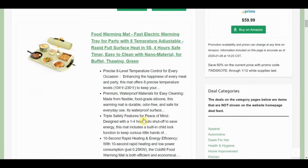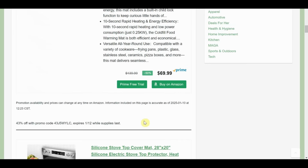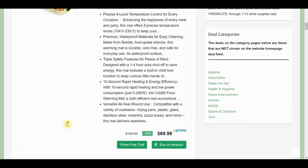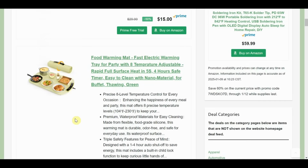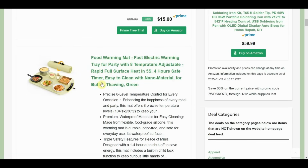And then we got this food warming mat, fast electric warming tray, 8 temperature adjustable rapid full surface heat. $69.99, but 43% off with this promo code. We have one more day to take advantage of that. You almost cut that price in half, so around $40 or so. Now, the reason I added this, I don't have one specifically like this, although I've been seeing a lot of them on Amazon lately. It's silicone or something where it is soft and it can be rolled up.